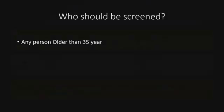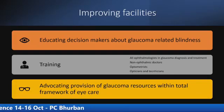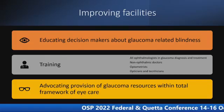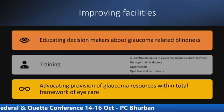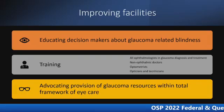And there should be a focus on improving facilities, like educating the decision makers about glaucoma-related blindness, training of all ophthalmologists in glaucoma diagnosis and treatment, ophthalmic doctors, the optometrists, opticians, and technicians. And then advocating the provision of glaucoma resources within the total framework of eye care. So these are the facilities which should be improved, and then we can implement an effective glaucoma screening program.